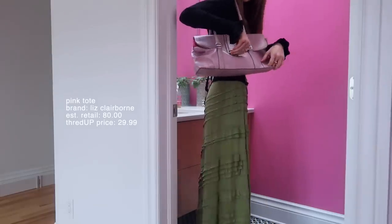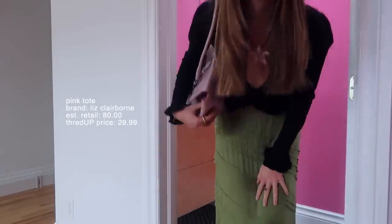Next thing I got is this Liz Claiborne pink purse. ThredUp has the best selection of purses, and I've just been looking for kind of a bigger tote that is a shoulder bag, but that's not so small that I can't fit my camera and all that stuff in it. And I paid $29.99 for it, which is such a great deal for a really nice leather bag. And it's pink. And I just styled these three items together with this pink starfish clasp necklace.